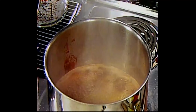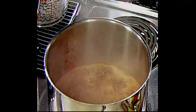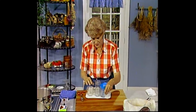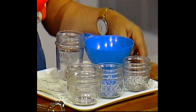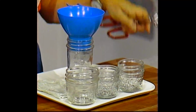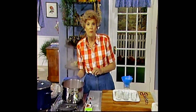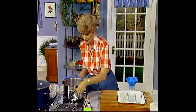Now you're going to want to pour this into sterilized jars, and I've got some precious ones here. These are new on the market. I love their shapes. Some of these make cute little party gifts or stocking stuffers. I think they're extremely decorative. Now these would be sterilized, and then we are going to pour out the jelly into these jars.